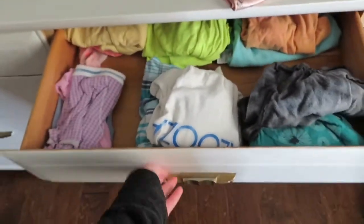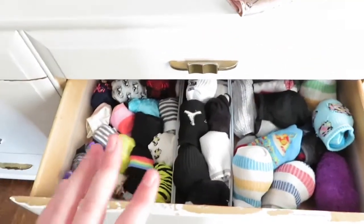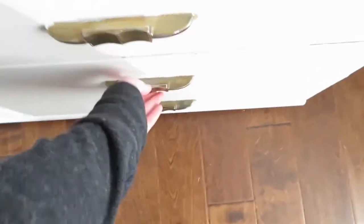This first drawer is just summer pajamas. Second drawer is all my socks. Yes, I know, you're probably thinking I could get rid of a lot of those, but the truth is socks are my favorite accessory and I love literally all of them.